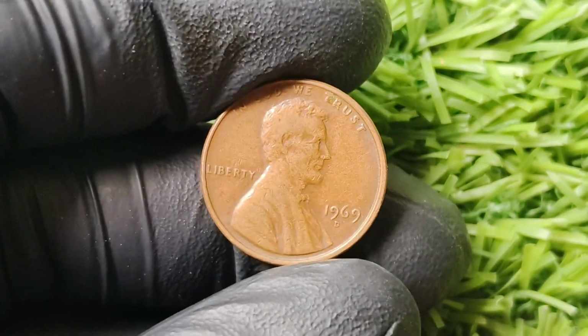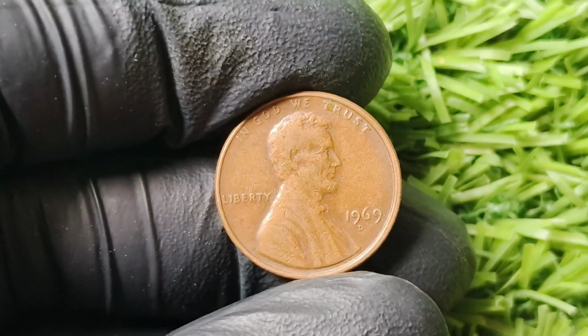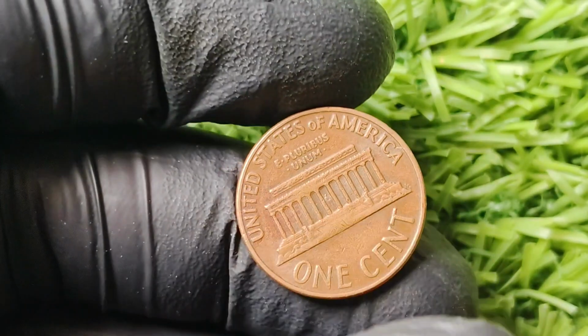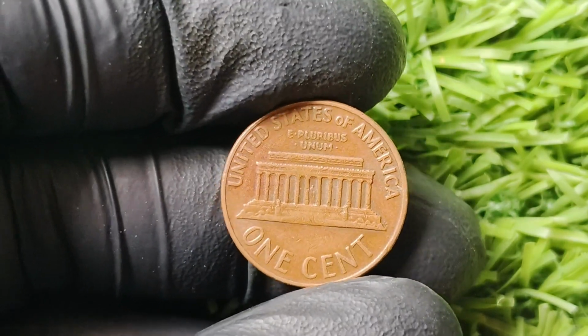Remember my story about nearly finding a double die? It's a reminder that the journey is just as exciting as the destination. So keep your eyes peeled, your coins sorted, and your enthusiasm high.